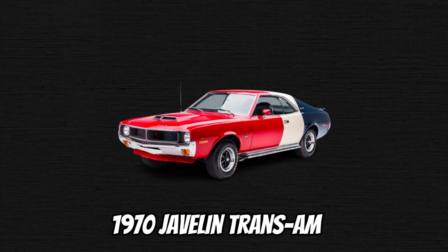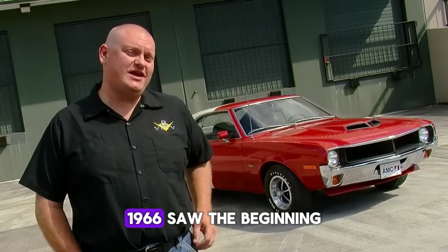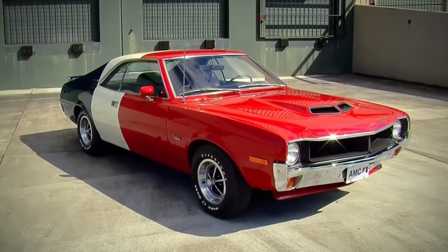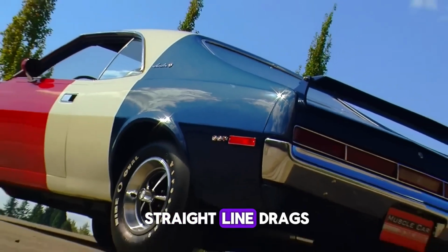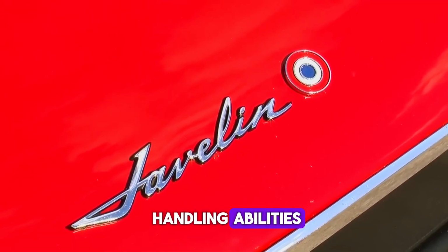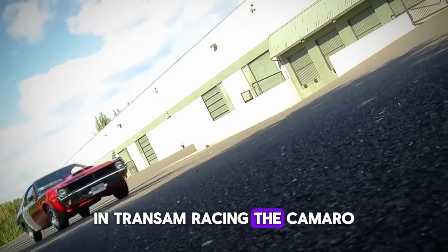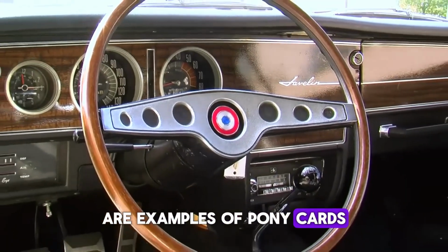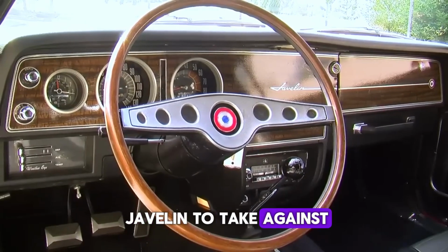At number 3, we have the 1970 Javelin Trans-Am. 1966 saw the beginning of Trans-Am racing, which soon swept over America. Due to the lack of left turns and straight-line drags, American muscle cars had an opportunity to demonstrate their handling abilities in Trans-Am racing. The Camaro, Barracuda, and of course the Mustang are examples of pony cars that AMC created the Javelin to take on.